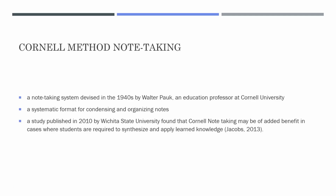Students were complaining that they were reading textbooks, articles, and book chapters, and they weren't able to retain or understand the information. So Walter Pauk came up with a system for condensing and organizing notes. It's been around since the 1940s, but it's still as popular today as when it was introduced. When something lasts that long, you know it's a good system.